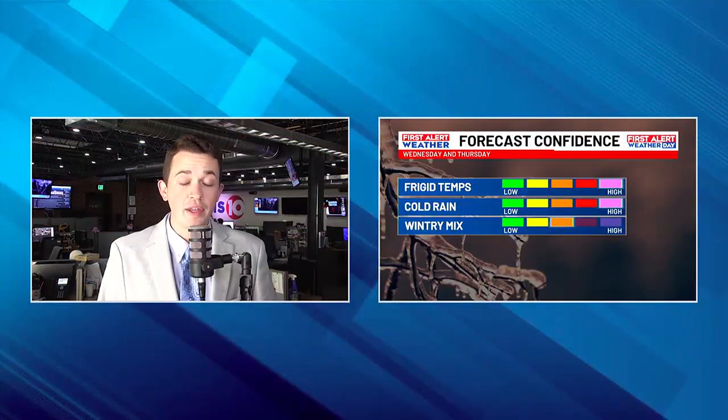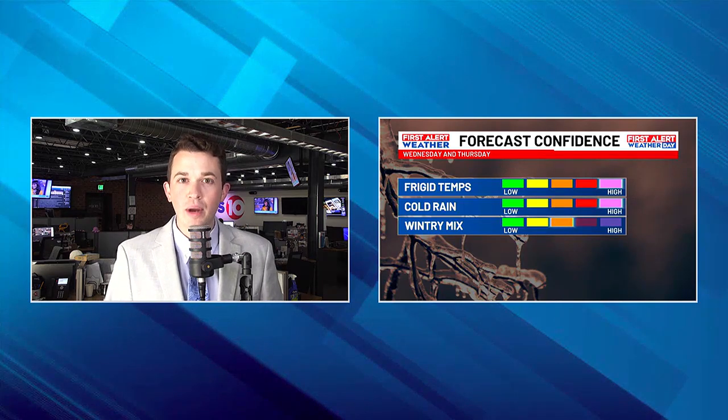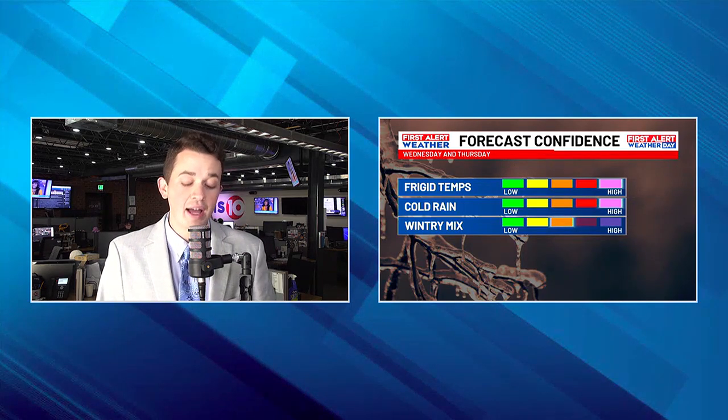The two guarantees for later this week, I should say, we can definitely guarantee you that you're going to have some very cold air in place. Cold rain as well, widespread all across the Midlands on Wednesday. So we are going to get cold rain, cold temperatures. It's just a matter of finding the detail as far as where this transitional line of rain to freezing rain will occur and what time it's going to happen.